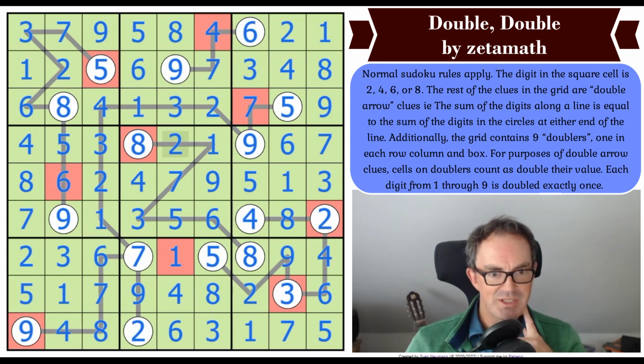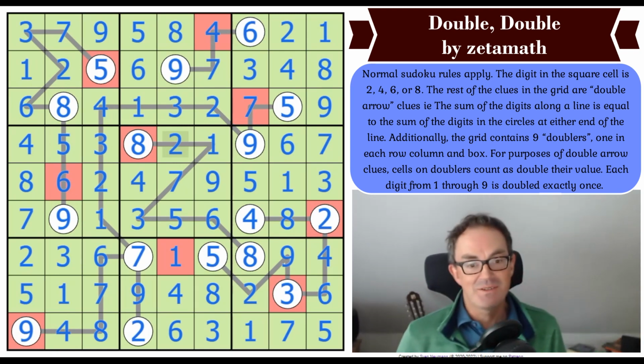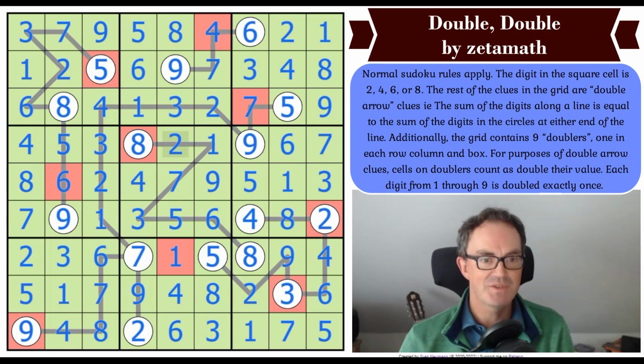Now I'm just going to take a moment, if you don't mind. Have I got a different digit in every doubler cell? Yes. Have I got one doubler per row and column? Yes. Yes, I did it. Well, it's a brilliant puzzle. I mean, it's just a quite brilliant puzzle.